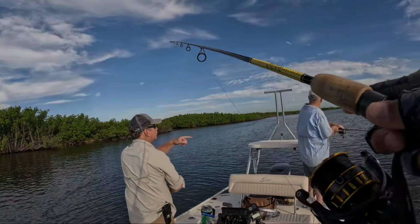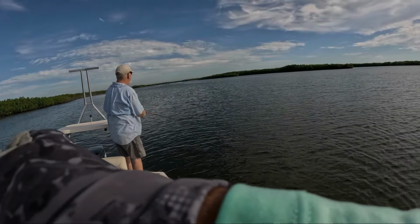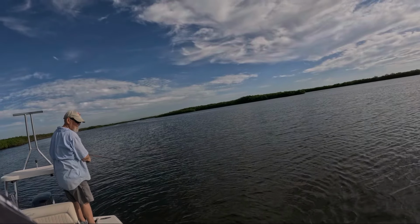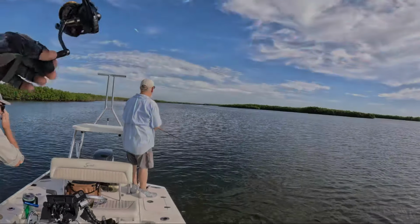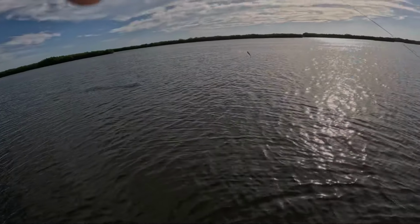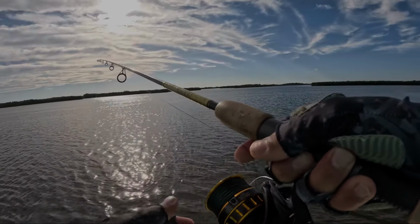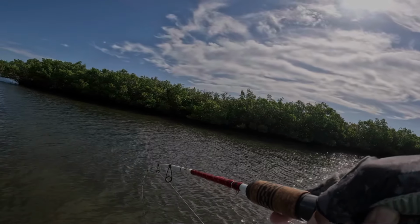Not seeing any shoulders back there, Bob? Oh, yeah, there it is. Oh, whoa! Was that a manatee or is that a big tarpon? I don't know. I didn't get to see it. I just heard it. Yeah. Doesn't smell like a manatee. I'm going to say tarpon. That's a manatee. Yeah, he's gotten his. No, that's a catfish, I think.